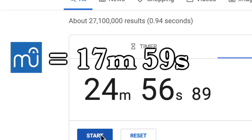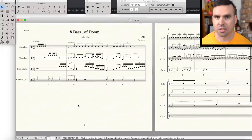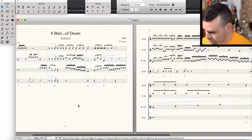24 minutes and 56 seconds. So that took about 7 more minutes than MuseScore did, and this is a very short composition, so when you're doing long compositions, that stuff is gonna add up to hours. It's just all these small things just add up, like the tuplets not working right, the problem of getting the right note on the same note as all of the same sounds on each of the drums. It's like hard to get the mouse to be in the right spot.